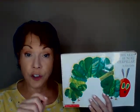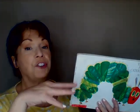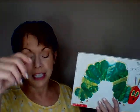Then there's another way to sort in this story. You can sort healthy foods, not healthy foods. Get a piece of paper, Mom and Dad. Draw two circles on it and have your child draw healthy foods in one circle, not healthy foods in the other circle. They're sorting, which is a huge math skill in pre-K and kindergarten.